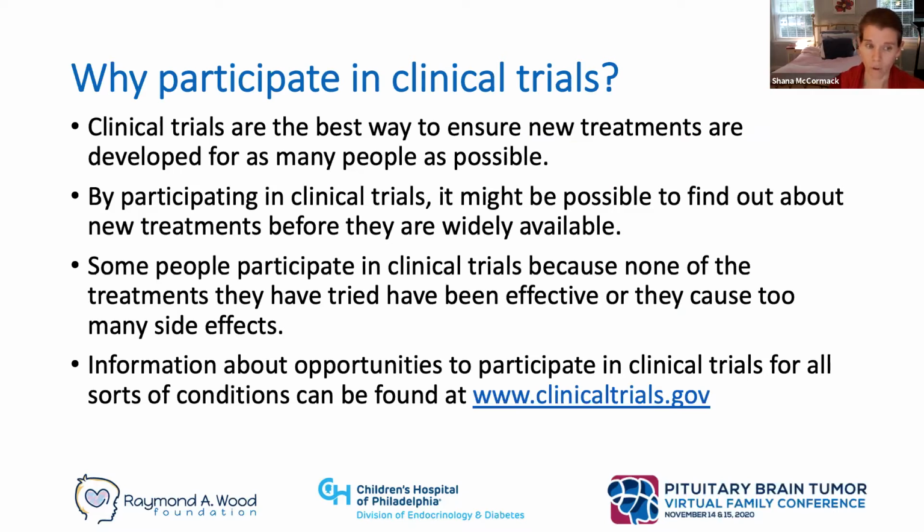Many people make the choice to participate in a clinical trial because they find that none of the treatments that they've tried thus far to manage their disease have been adequately effective, or because they cause too many side effects. One thing that's very important to note is that all clinical trials in the US are required to be listed on a website called www.clinicaltrials.gov. That's a great resource to look for clinical trials for which you may be eligible. And there are analogous websites for other parts of the world.